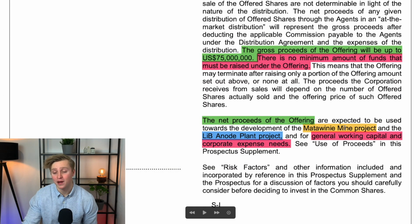Now, if these sales were to happen, what will NMG use the cash for? Well, this document talks about three main purposes for these funds. First, of course, the developing of the Matawinie mine project. Second, the developing of the LIP anode plant project. And third, for general working capital and corporate expense needs. Basically, this part says that we use the cash for the grand expansion plans as well as general corporate expenses, which makes quite a bit of sense.